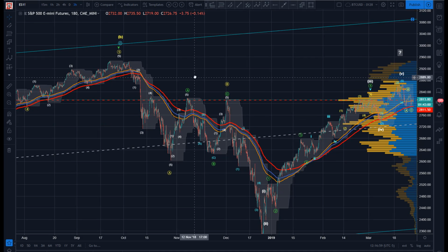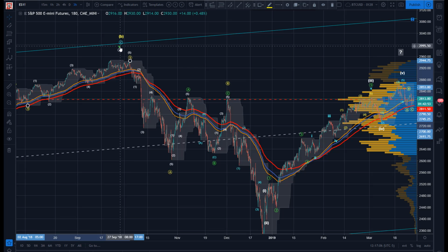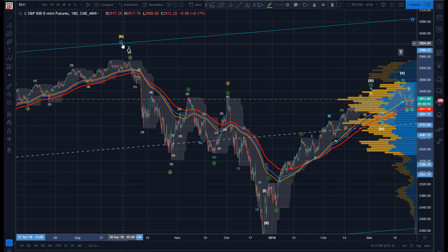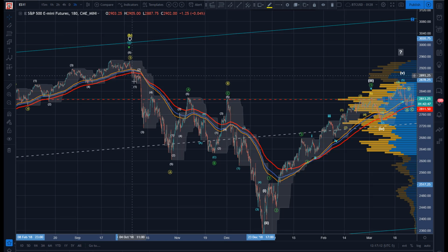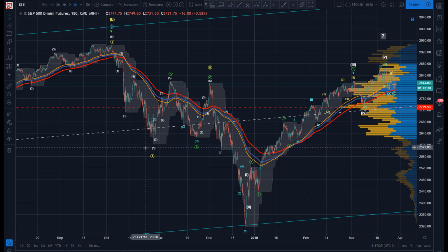So digging into that a little bit, here's where the problem is. I think this is a slight truncation. It doesn't really matter which one of these pivots we use. They're so close together, but I actually think it's over here. So let's use that, so that we come down 1, 2, 3, 4, 5. Now that's hard to argue with. So maybe you could call it ABC. It doesn't change. The problem is that we can't get the 5 here. So regardless, I think it's an impulse here.